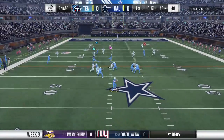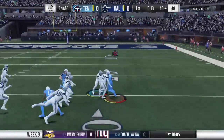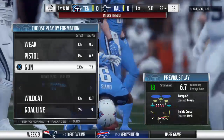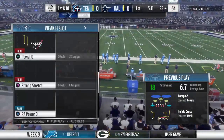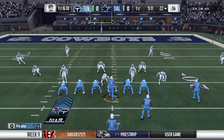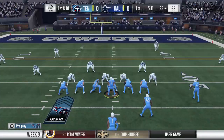From the shotgun, it's Mariota. And he's got a man, Corey Davis. And he's going to get the first down here as he's taken down at the 22. Now, after the completion, we're going to get a timeout, an injured player. While the trainers take a look, we'll step aside. So here we go, 1st and 10 now. And the D-line pinching together must be expecting the run.